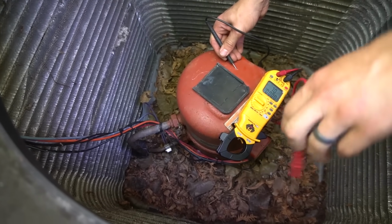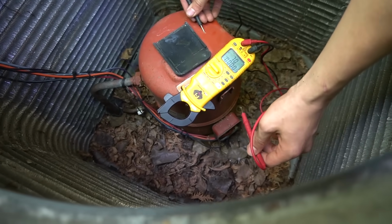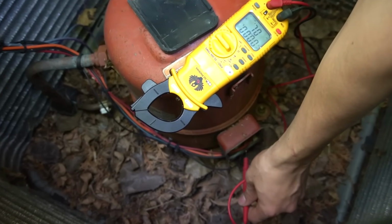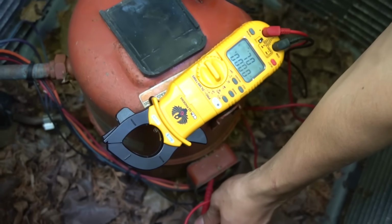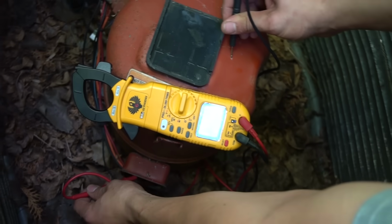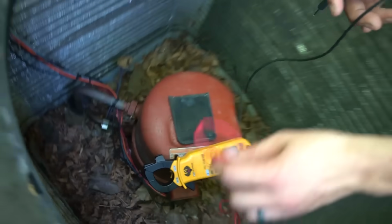And with those wires disconnected at the plug, I apologize, the camera's hard to get there, so I'm not going to show you. But one lead here, and then check every single pin on that compressor with the wires unplugged and see if there's any continuity to the casing. It should be all OL or open line. There should be no continuity. If there's continuity between any of the pins and the compressor, your compressor is shot.